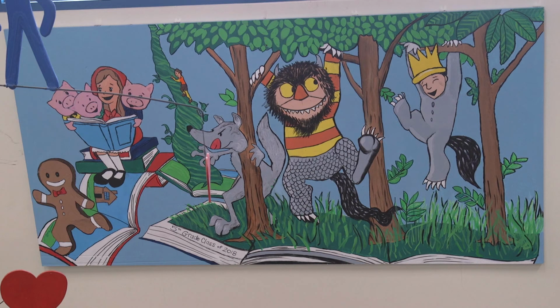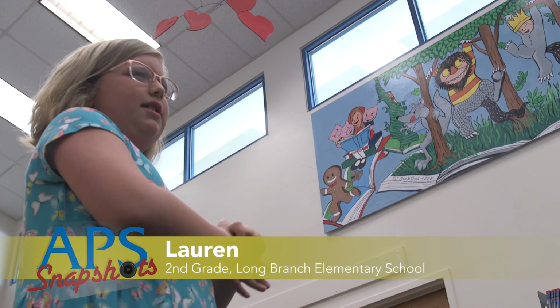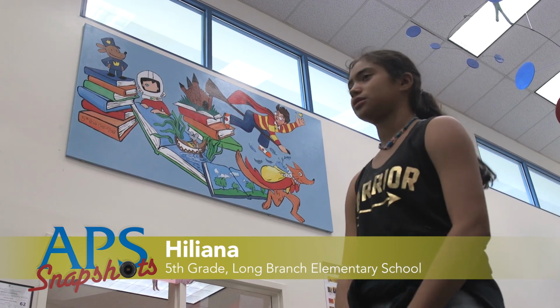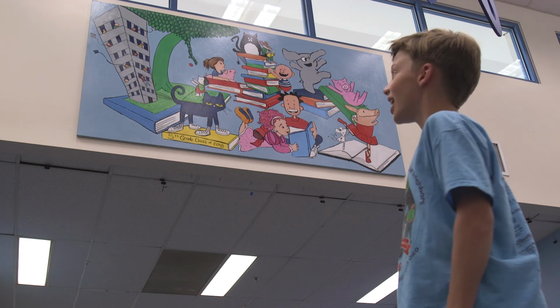And I like how they transitioned all of the paintings and all of the books into one painting. It's really good. I did Augie, the one with the helmet, Wonder, Harry Potter, Fantastic Mr. Fox, and Dogman is the book kids like reading. I think they're really cool.